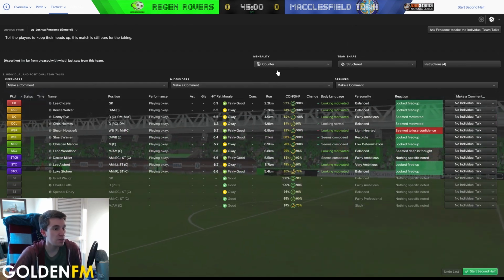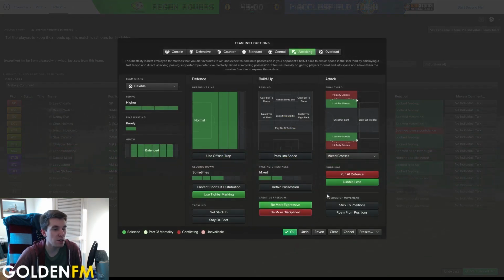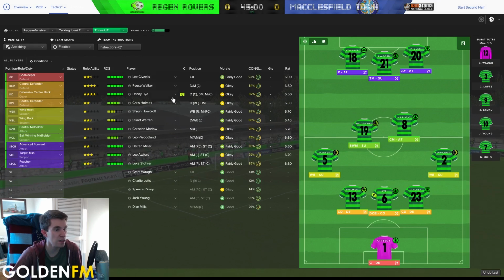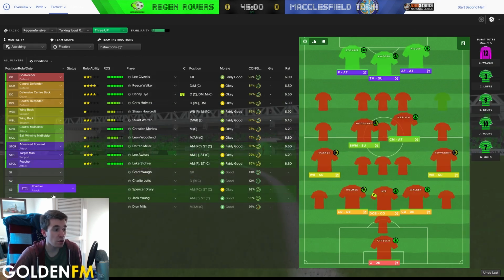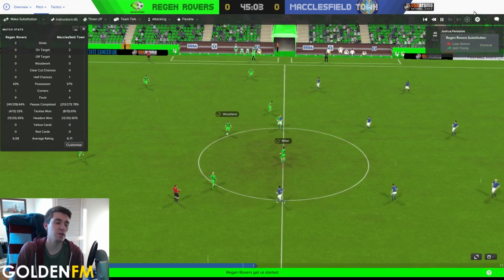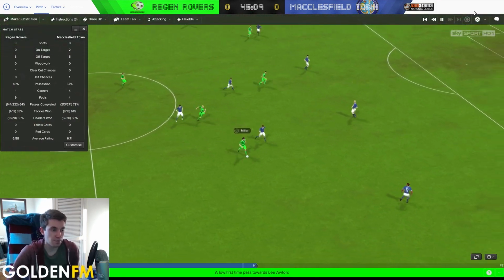Howcroft's demotivated, but... Okay, we're going attacking. We're going flexible. We're going to be more expressive, and roam from positions. That's what we need to do to be more attacking. I'm taking Storer off for that miss. I'm putting Jack Young on. Come on, Jack Young, please do this for me. Score a goal. Find some form.